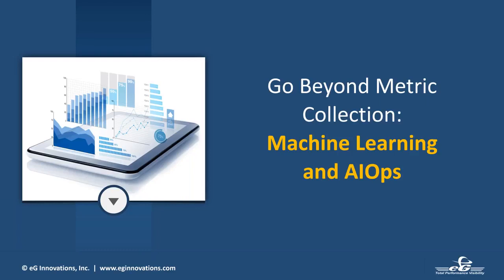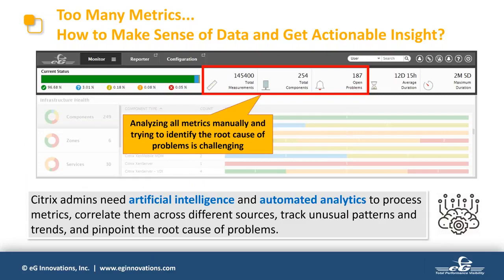But in reality, metrics is the foundation of your performance management. It's not really useful when you're having a problem. It's not really useful if all you do is collect metrics and present them in a nice interface. What you need is artificial intelligence and automated analytics on top to convert those metrics, which are called data, into information that you can act upon.